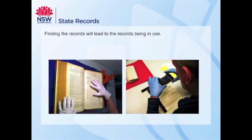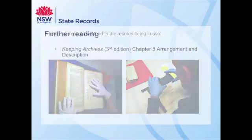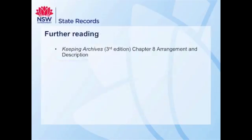And to finish with, again, thinking about the publication, Keeping Archives, that covers so much of what we've talked about today. So I do stress again, it's worth buying. You can buy it from the Australian Society of Archivists website. If you go to the shop, you'll get a page like that, and then you can shop online.